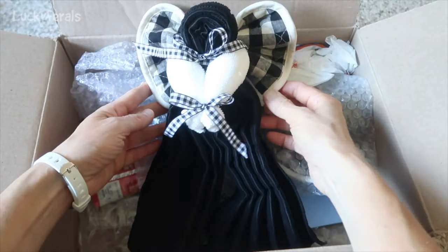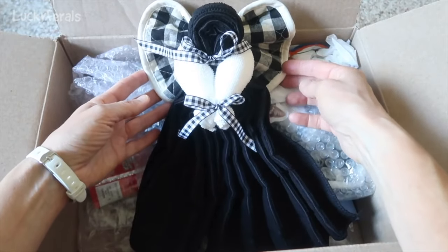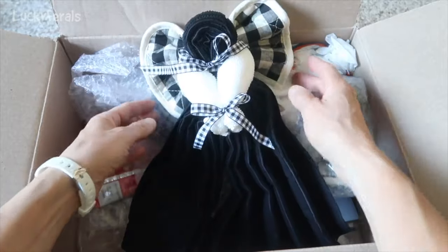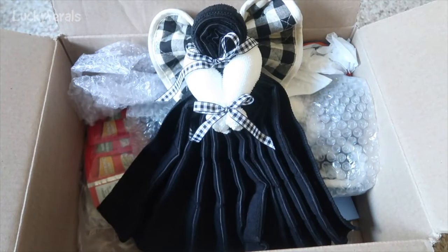Look at that. It's an angel. It's a black and white angel, like Hydrox. Isn't that pretty? And this is made with like a dish towel and a pot holder and like a dish rag. Isn't that nice? Zoa is so creative. That is so nice. Thank you so much, Zoa. Thank you for thinking of us.